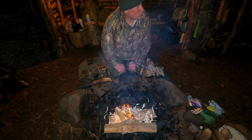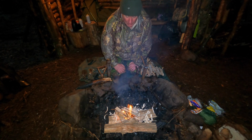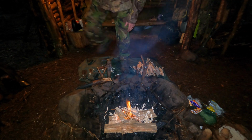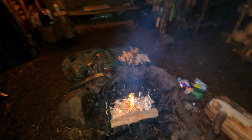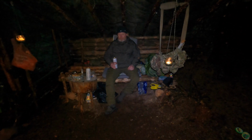Are you getting smoked out, Rudy? No, not yet. Oh well, that's happy days, isn't it? Right. There you go. Fire's going. Mr. Looney sat in a shelter. Looks like the smoke's gone to you. Oh, it's disappeared, the smoke. Oh, it has. And there you go. My little setup.